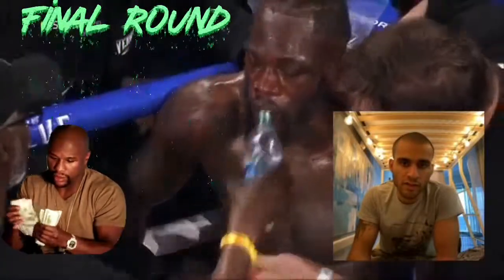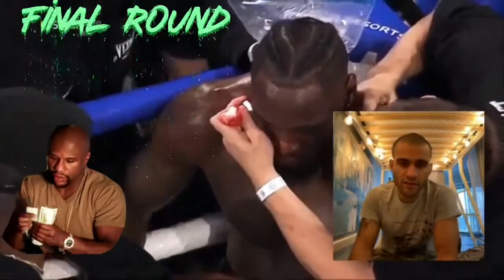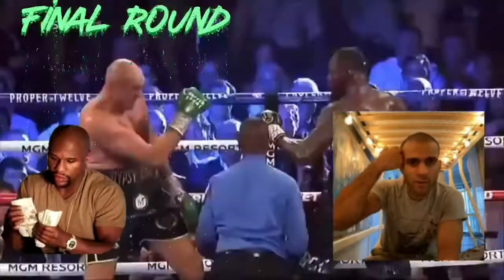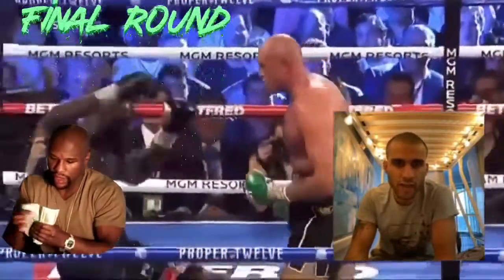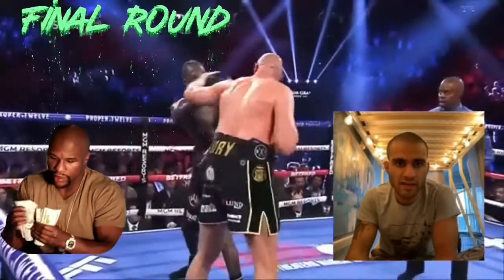That's just blood coming up to the surface. And if there was an indentation, it's not of the skull. It's from the blood from the contusion, and it's just from the cut man doing his work. Look at that left hook to the body. Fury steps into it, shifts into that stance. Nice lead left hook.